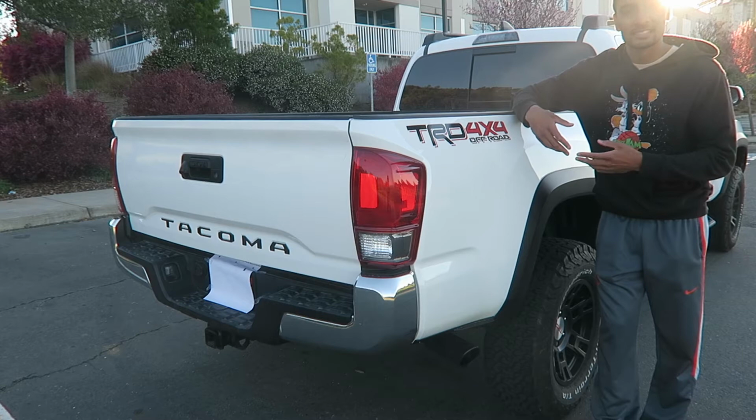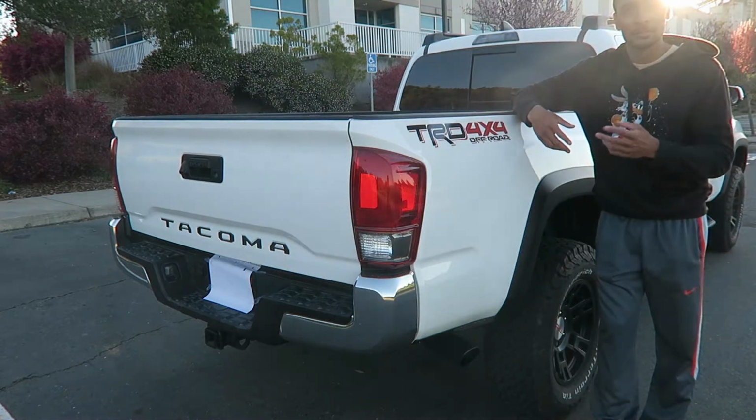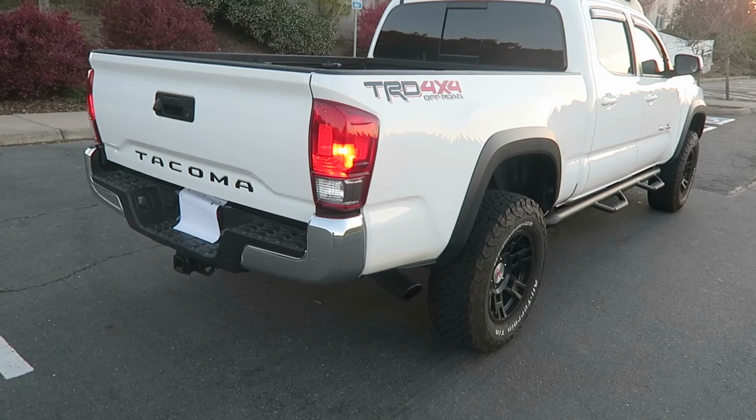Now, as I mentioned, this truck does also have an aftermarket exhaust. It is a Borla S-type exhaust, and I'll put a clip in here so you can get an idea of what it sounds like.